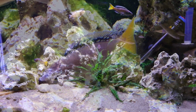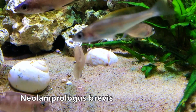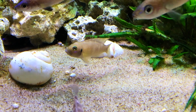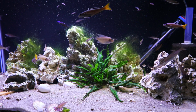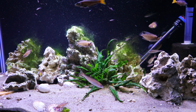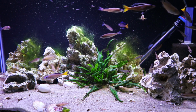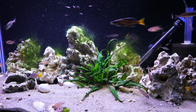There's also some Neolamprologus brevis shell dwellers in here. They're cool as well. They're breeding in here, and so we've got some babies of the shell dwellers in here as well. There's a couple of bristlenose plecos in here. You know, I leave some of the green hair algae on those rocks just because when the babies are really super tiny, they like to pick at the stuff. So that's why that's in there. I don't make a huge effort to take that out of this tank, but this has been a very productive tank for us and one that I really like to look at.